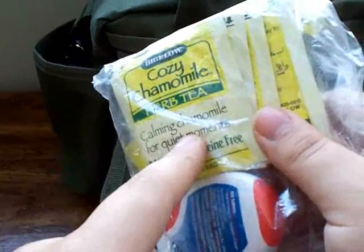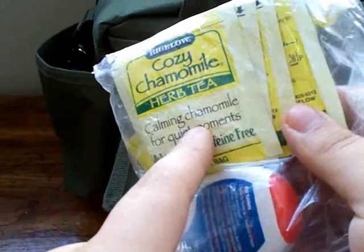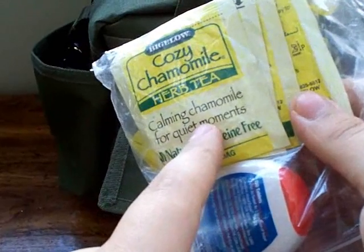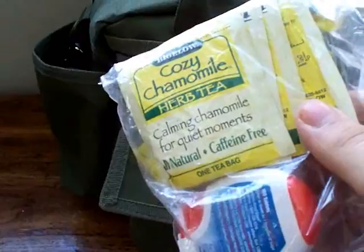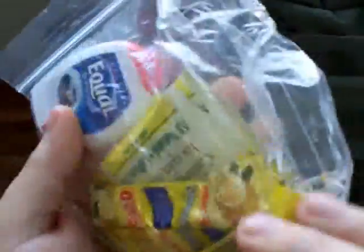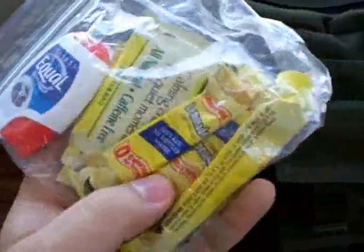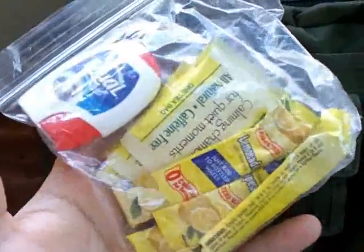Another cool trick is that if you get pink eye, you can make the tea, you drink the tea, which will help your immune system, and then you take the tea bag that's still wet, and you rub it on your eye, back and forth, and that actually helps cure pink eye, and that's worked. Not on me. I read this tip on the internet, and when one of my friends had pink eye, I told him to do that, and it actually helped quite a bit.